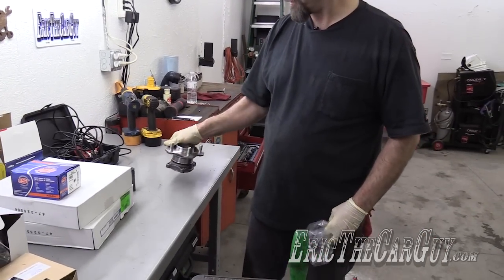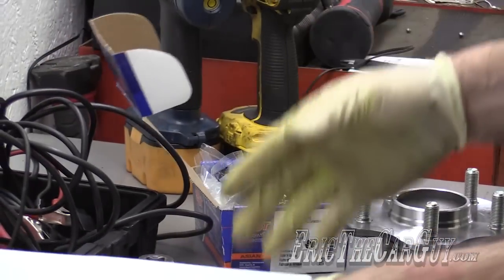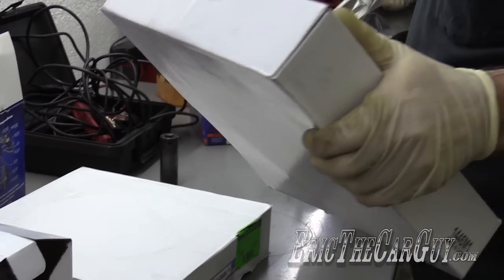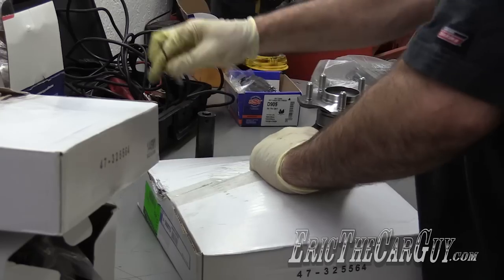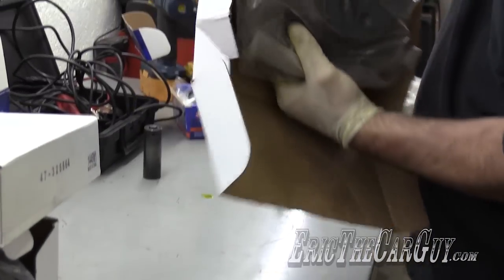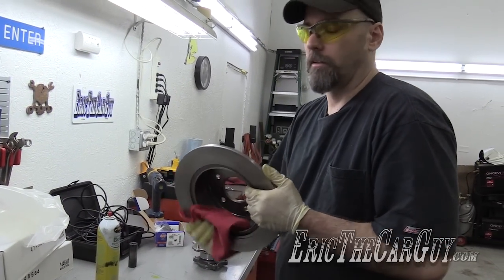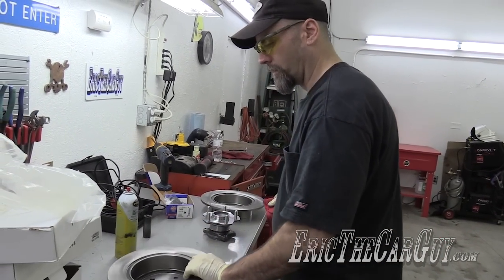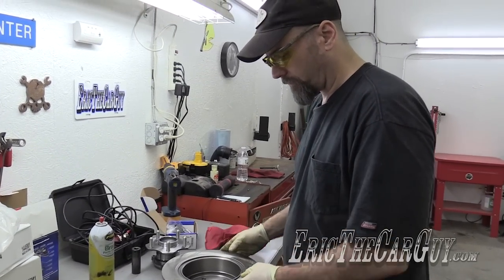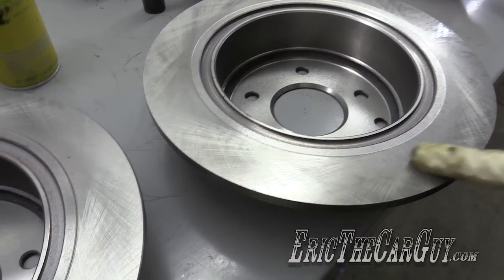New parts. Our brake pads look correct. Oh, especially new, you wipe them off because they are coated with a rust inhibitor called cosmoline. And if you don't wipe them off, and you can almost see the film here, as compared to what I just did.